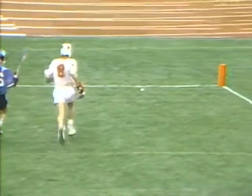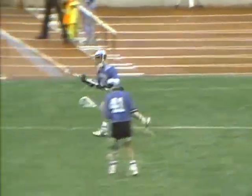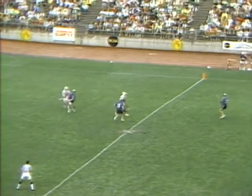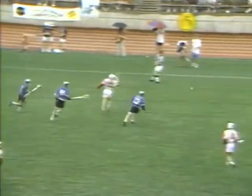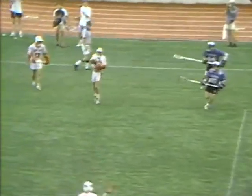Boy, Handley is really snake-bitten. He's getting a couple good shots now, but he can't find the mark. Credit to Hopkins' defense. They're doing what they have to do. Mitchell lobbed it back across midfield, but Brian Jackson throws it back up for the attacking Terrapins. Willard now to Mike Smith.